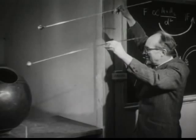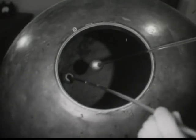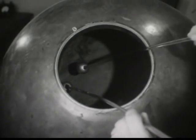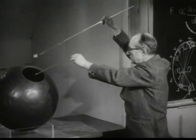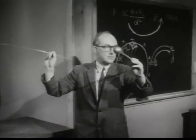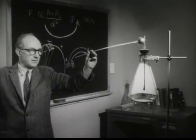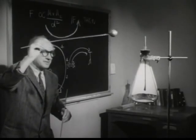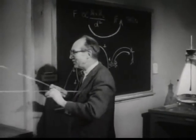Now, we'll investigate inside. We go carefully into the sphere, and inside, touch the two balls together, bring them out, separated. Try this one. Nothing. Nothing. There's our test of the inverse square law.